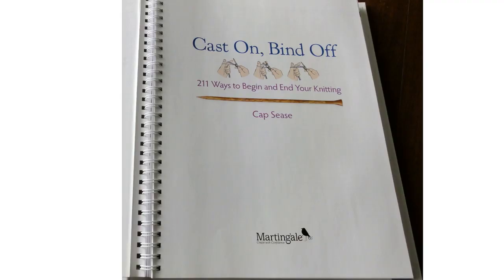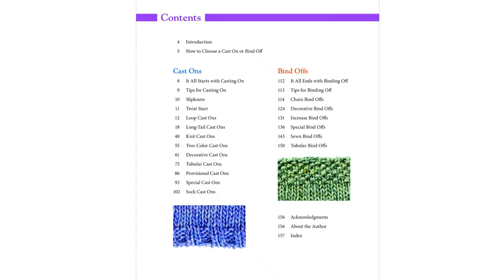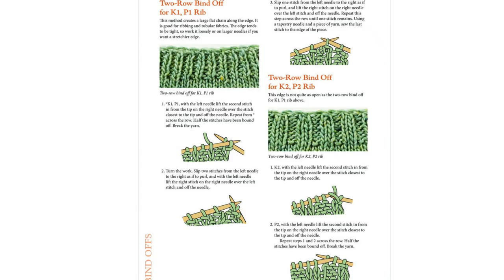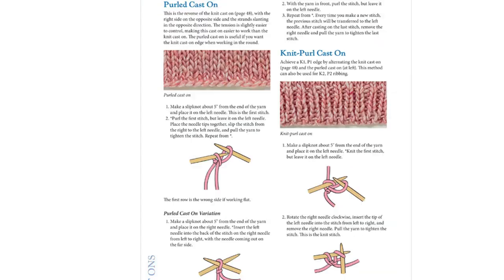It's a hardcover, spiral-bound book that's organized by type of cast-on and bind-off, like decorative, provisional, and tubular. Each technique is presented with step-by-step written instructions and illustrations, along with a photograph of the finished edge. There are also many specialty cast-ons and bind-offs for things like color work, cuffs, ruffles, and fringe.